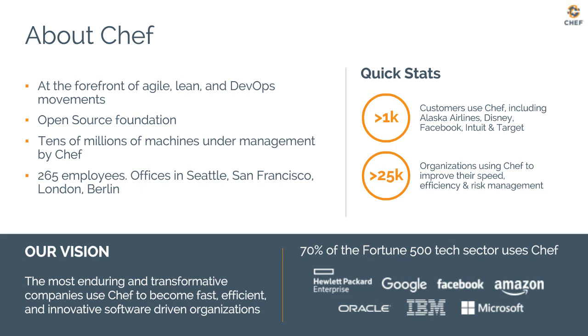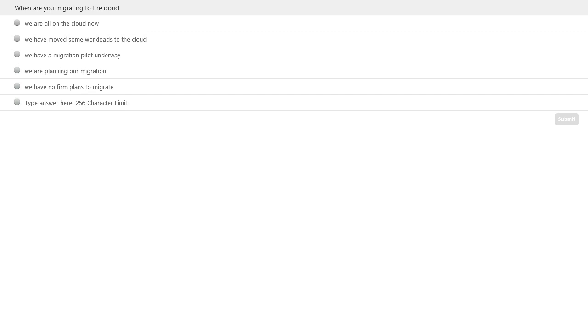We have tens of millions of machines under management with Chef and Chef Automate, and the company is a global company. Outside of our Seattle group, we've got offices in San Francisco, London, Berlin, and about 265 employees around the world. We are in 70% of the Fortune 500. We've got companies that are using Chef to really drive digital transformation, from cloud-first, born-in-the-cloud type startups, people like Facebook and so on, into manufacturing, transportation, and so on. Really some of the biggest and the brightest of the industry are using Chef right now, which gives us a lot of fantastic feedback from our customers that allows us to get the right kind of insight to drive our products forward to help you serve your transformation in the best way possible.